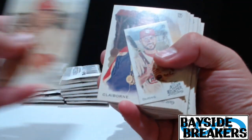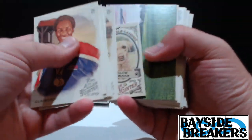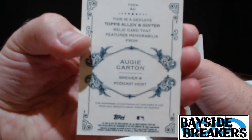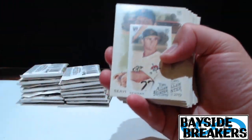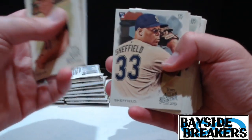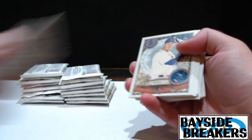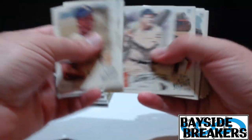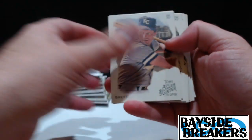Good luck to everyone from the last box. Paul DeJong, reminder, if you are here for Optic, we're going to start with that just as soon as I'm done here. Yellow Lab. We have here Carton for the nun spot. It is Augie Carton, a brewer and a podcast host, with the patch card. I'm not sure who that is, but I don't drink beer, maybe. Kevin Newman. Mr. Billy Hamilton, A&G back. David Price. Sean Doolittle. That's a black Ben Zobrist.